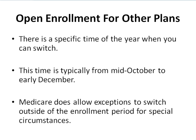You can switch only at a very specific time of the year, and you're going to see the airwaves flooded with commercials for Medicare programs. That's going to wind up happening. It's typically from mid-October through the first or second week in December, where you will have the opportunity to make your Medicare changes.